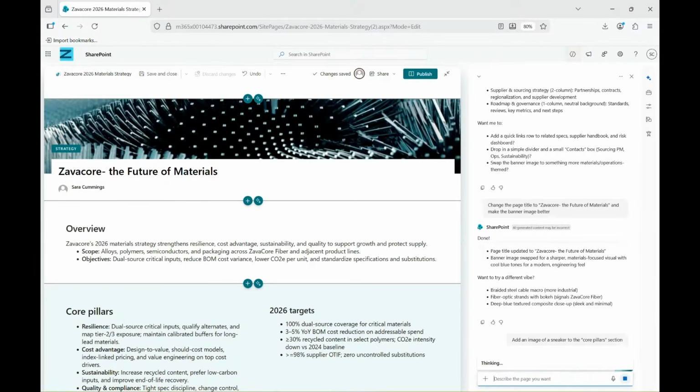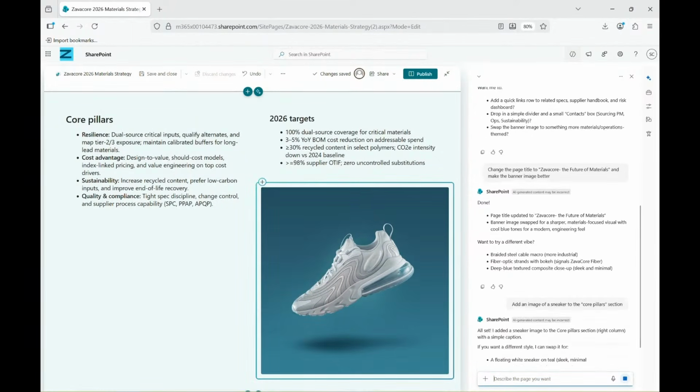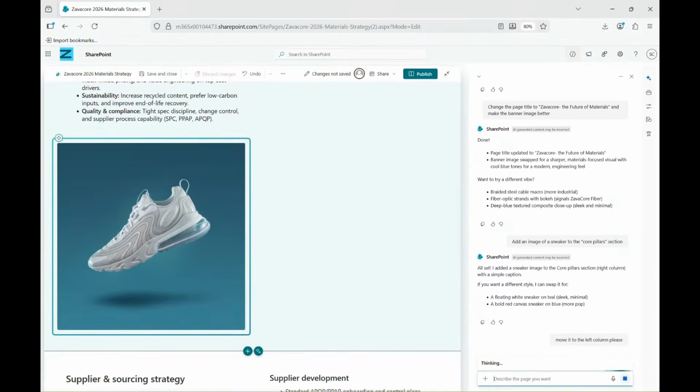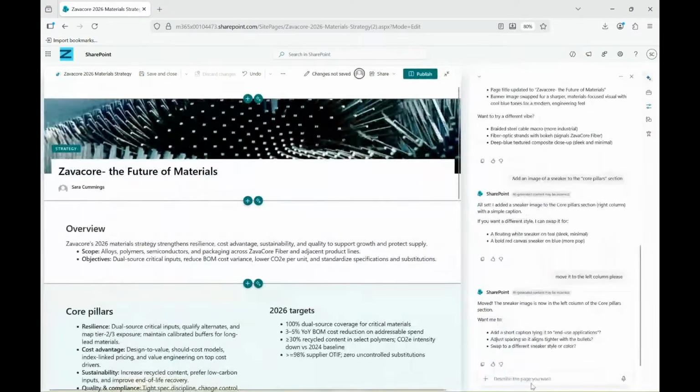Next, I'm going to start to refine the design of the page through prompts now that my content is primarily there. So I'm going to go ahead and add this picture of a sneaker. And this is really good. The way that you can interact with web parts within this chat pane is really nice, because if you're a brand new user, you don't know where any of these web parts are, you're not used to using SharePoint, you don't have to. You can prompt the chat and it will make the changes for you.